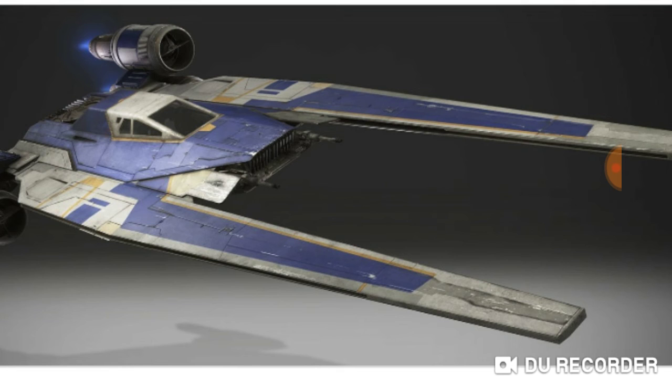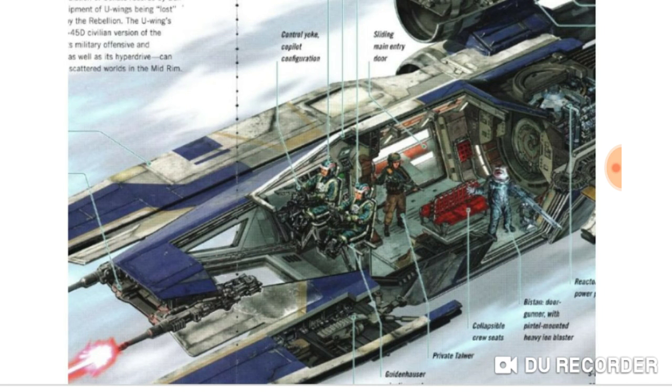Probably be pretty expensive, especially judging from what I paid for the TIE Fighter. But a U-Wing would be pretty cool to have in my collection. Just so I could transport troops from here to there. Be really cool to have one of those in my next army video. So, that's pretty much it. And I also have an image of what it could possibly look like on the inside.